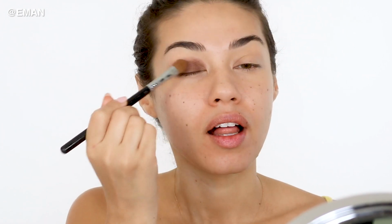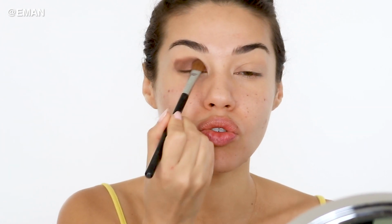So this for a smoky eye is gorgeous, gorgeous, gorgeous. And I love that you can really pack this color on and get it super pigmented. You can see I'm bringing it all the way up to my crease and slightly past my crease. And then once I have that color to the amount of pigment that I want, that looks beautiful.